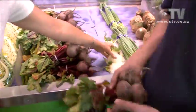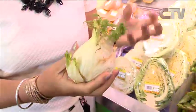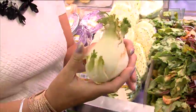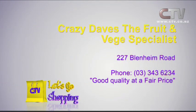I love the way you do little gourmet things like the fennels, and of course all the beautiful tropical fruits, your coconuts, your pineapples, honeydews, watermelon, rockmelon, all here at Crazy Dave's. Don't forget they are open 7 days a week. That's for your convenience, and there are daily ridiculous specials in here, so you need to keep popping in. Crazy Dave's, the fruit and veggie specialist. You'll find them on Blenheim Road. Good quality at a fair price.